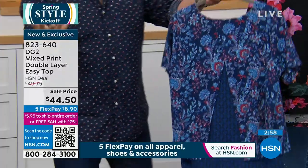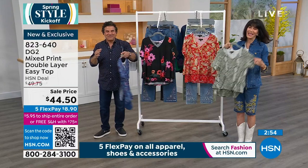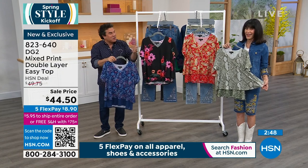So this is just a new iteration of the Easy Top. We will always make our classic Easy Top. It's our bestseller. But this is a really fun riff on it, and it has performed gorgeously for so many of our customers that they came back for another one.